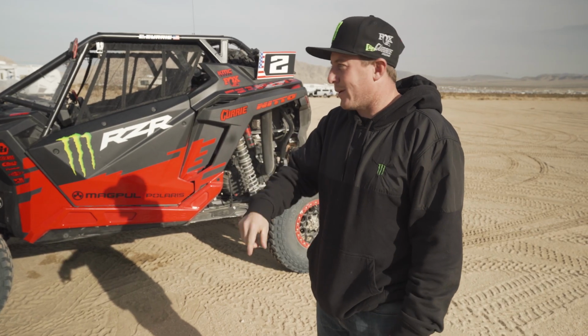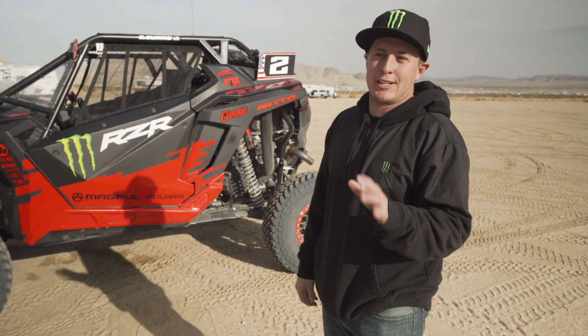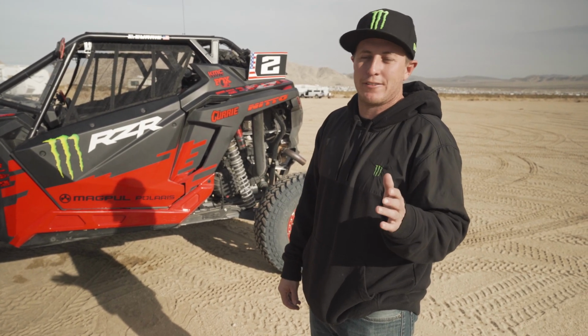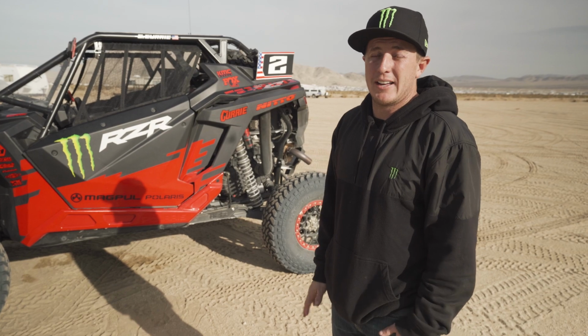Literally hit the button twice, went down to comfort, went back out, and it was exactly where it needed to be. So that is the ease of having electronic shocks, is that there's no more getting out of the car to make the adjustments, right? If the car's too stiff, you just adjust it. And if it's too soft, you literally click it up. Slam dunk, and that was basically my embarrassing moment of the hammers.